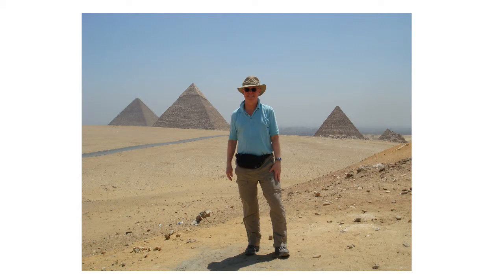Here's a photo of your fearless professor about 10 years ago. I was visiting a friend who's an archaeologist there with the three largest pyramids, the so-called Giza pyramids. And you can see the largest one, the one in the center there, the top of it still has the original limestone casing. Those used to go down the entire pyramids. They were polished very, very fine, and with the sun reflecting, they would just be beautiful. But over the centuries, that limestone was stolen by people who wanted to use it for building other constructions.